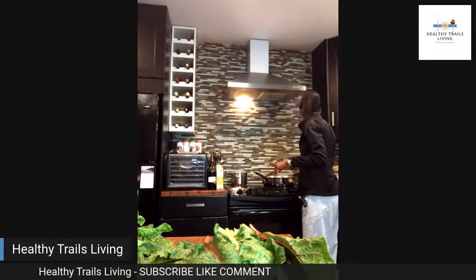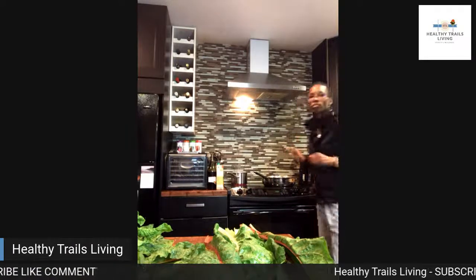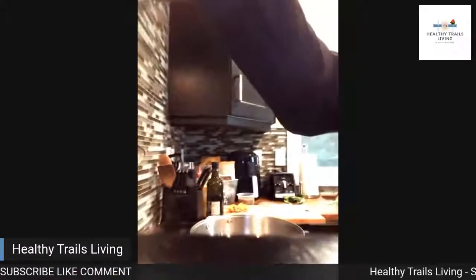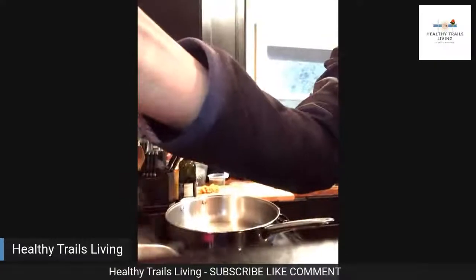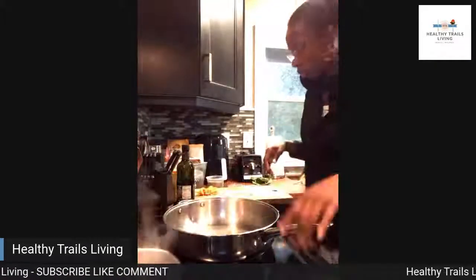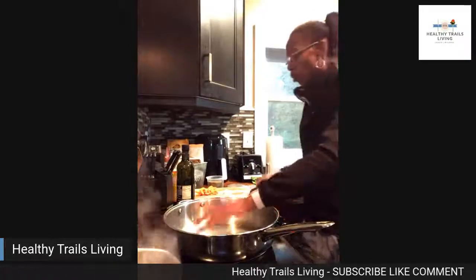Let's see. Pan is warming up. Can you guys see? I'm going to pull you closer, just so you can see. How's that? I usually cook on my top, which is on the, there we go. Perfect. So our noodles are going over there and this pan is getting warm. So we are warming this pan up.